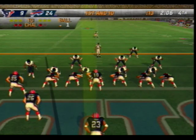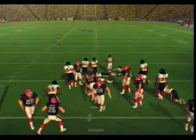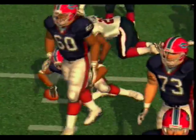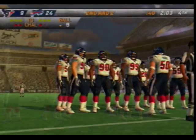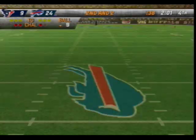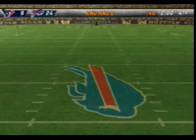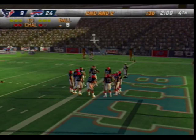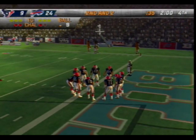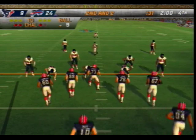Houston comes out in a 4-3. They give it to the halfback. Wilson comes up to make the play. Pickup of about 8 on the play. Minutes to go. Ball on the 9-yard line.